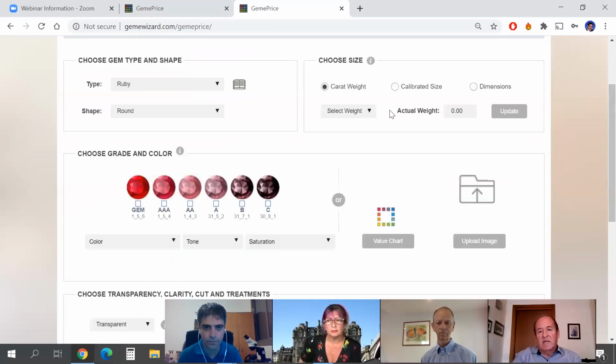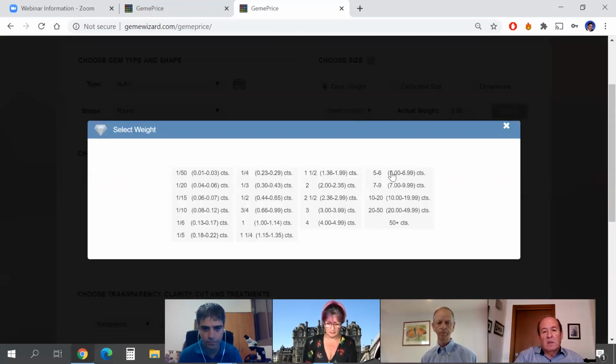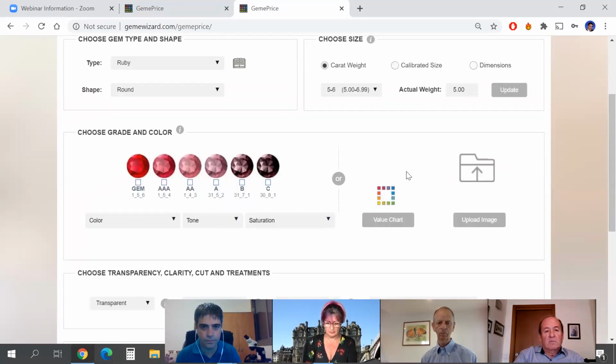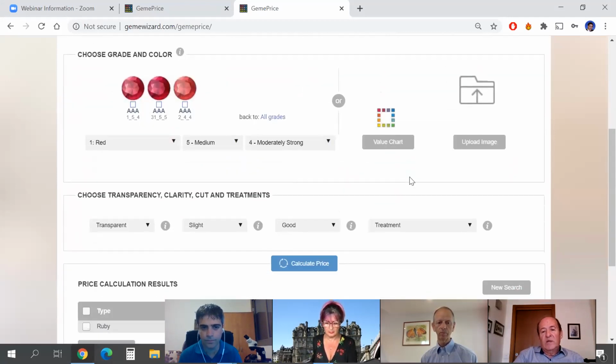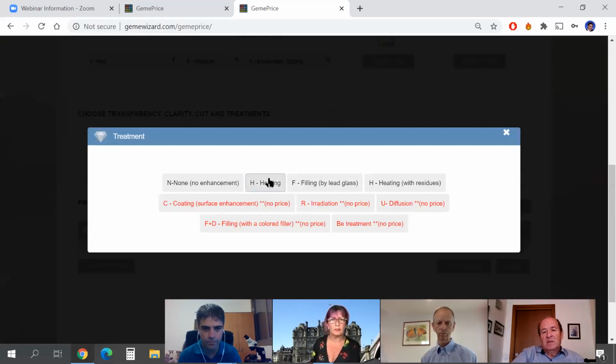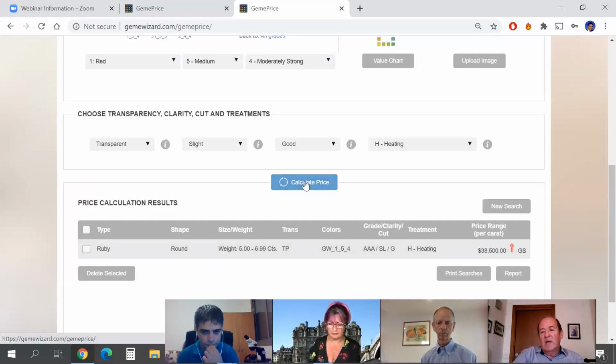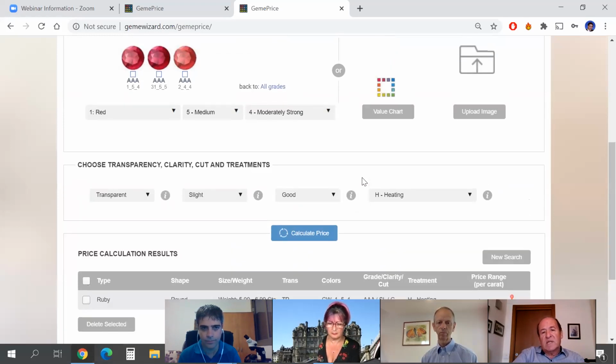Okay, so let's take, as we said, a 5 carat stone, AAA. When you see a treatment and nothing is written there and you're talking about ruby, that means the stone is heated. But let's choose the heated, and then calculate the price. We are talking about a particular stone, $38,500 on a very nice color. We can show the color up there.